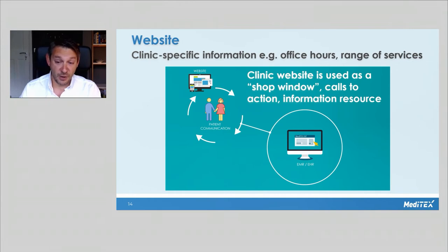Websites should be mobile optimized. We have seen a shift in the types of device used to access clinic websites over the past 10 years. The shift is definitely mobile phones first, tablets next, with laptops and PCs dropping further down the list.